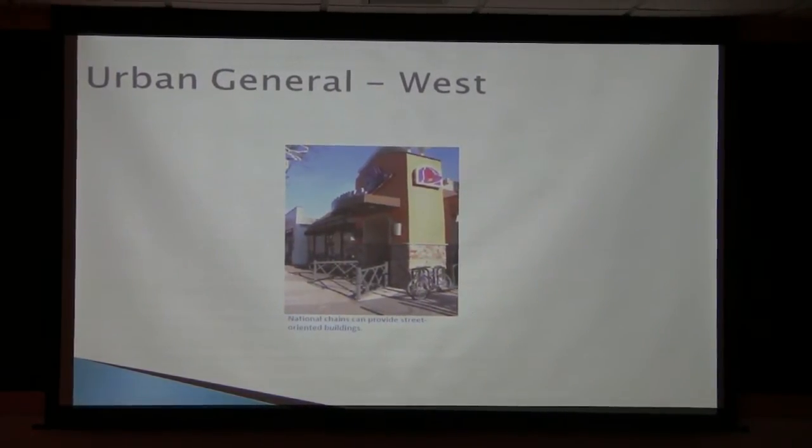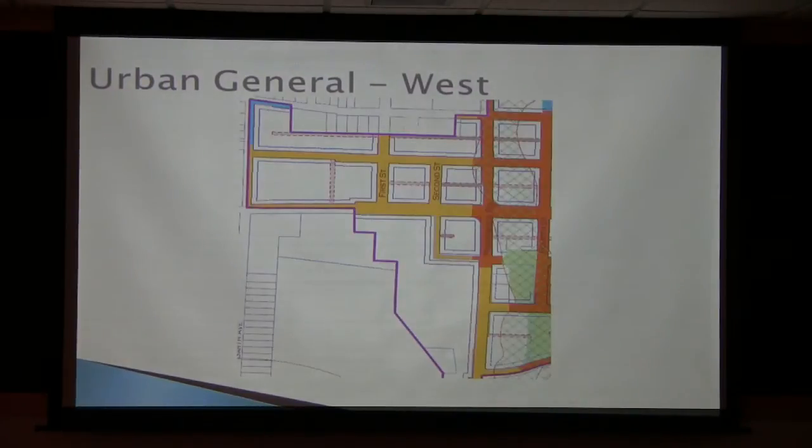Do allow for fast food restaurants. Here's where the Urban General is generally located in downtown, generally west of Providence.